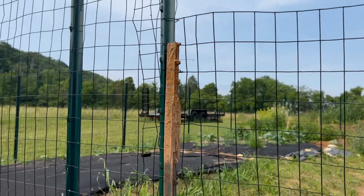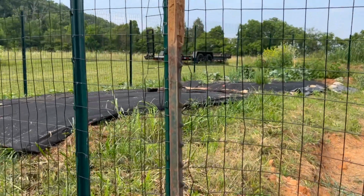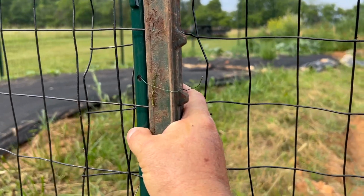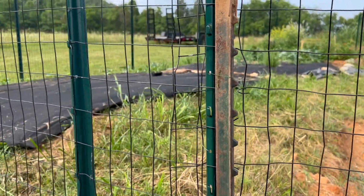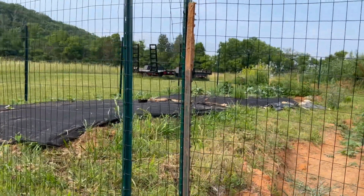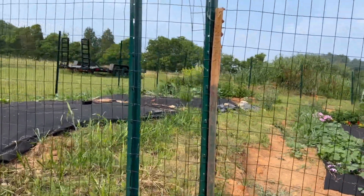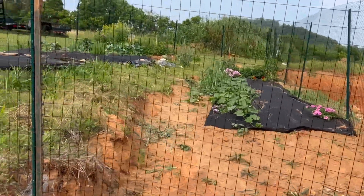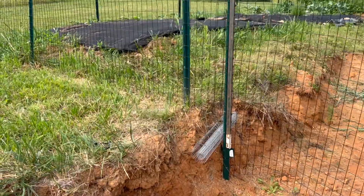And all we need to do is just use carabiners or something to hold these two posts together. Whatever kind of mechanism we get, we just need those two posts to stay together and we will have a gate and everything will be fenced in well.